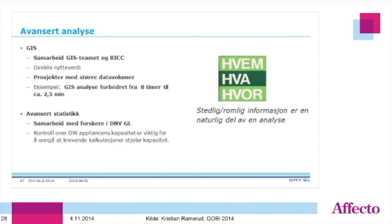A few more numbers, like Espen mentioned, it's great for working with geospatial data, and this appliance has created a new possibility of cooperation between the GIS team and the BICC, and they can work with much bigger data volumes. They've also seen improvements in analysis from 8 hours down to 2.5 minutes. I have myself witnessed in another POC that loading and transformation of GIS data went from 2 hours to 11 seconds. So this is a general truth about this kind of data.